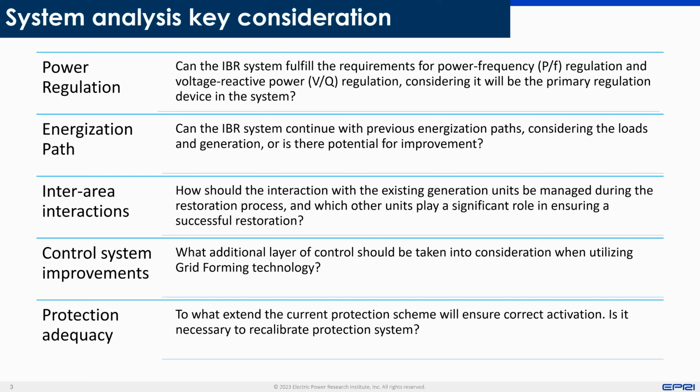A second aspect could be the energization path. Are the IBRs capable of continuing with previous energization paths, which might be designed for conventional units, such as thermal units or gas turbines, considering that loads and generation are also going to be connected? Or is there any potential for improvement here, which will be a dedicated energization path for an IBR system with grid forming technology?